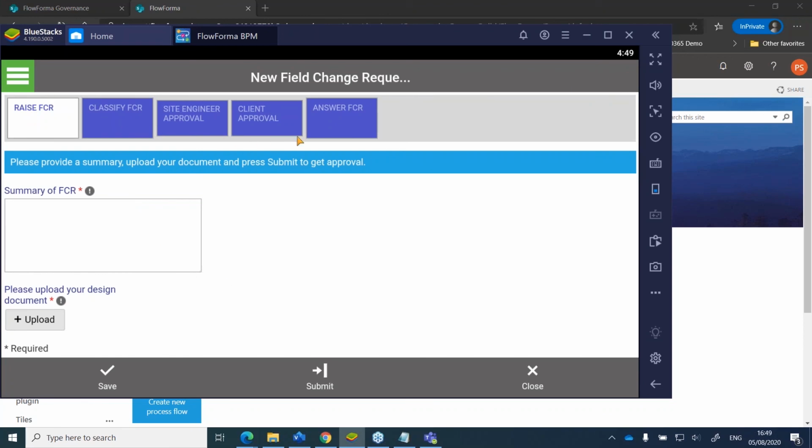And this is the FCR that we've just been working on. You can see my various steps in the process. The mobile device layout is automatically created, so without doing anything at all, you'll be able to use the form on a mobile device. There are various enhancements specifically for mobile screens that are automatically there. For example, question labels are displayed on top of the answer, because obviously mobile devices tend to have a narrower form factor, so that's catered for.